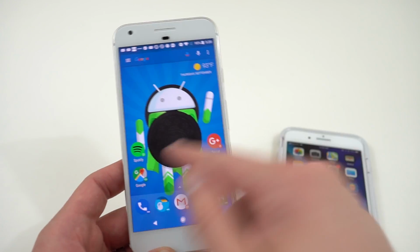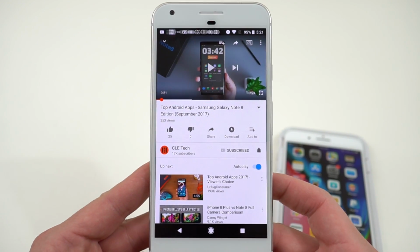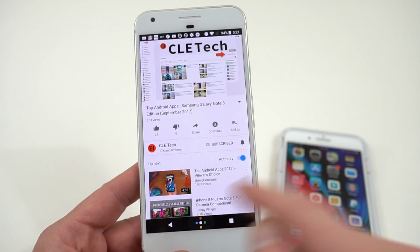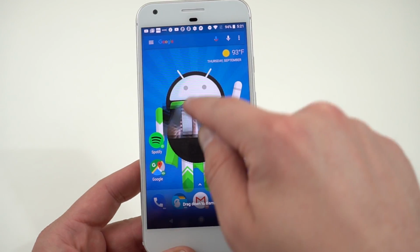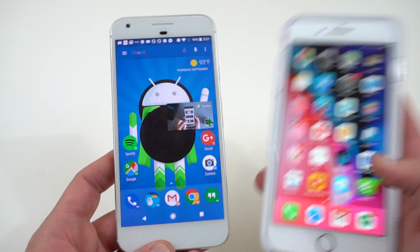So one thing I really like about Android Oreo is that I can go into YouTube, checking out a video from my buddy, say Dan from CLE Tech, on the Galaxy Note 8 and some apps. I can go ahead and exit right out of that, and you can see now I get a little draggable window that I can drag all around the screen. And you can't do that on iOS.